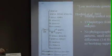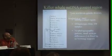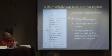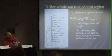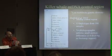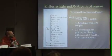This is a 1,000 base pair, so it's the entire control region. We only found 13 haplotypes throughout the world in over 100 samples. And there's really no phylogeographic pattern and very small differences between the ecotypes. So the evolutionary relationships of the different ecotypes is not resolved with these data.